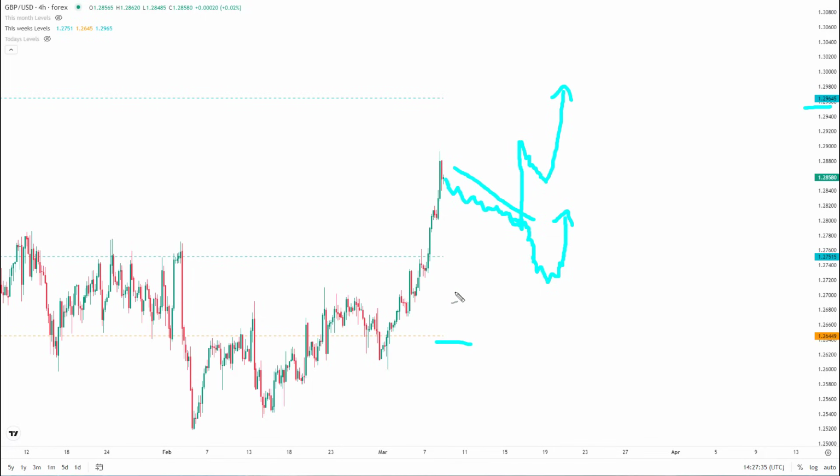If we get a hotter than expected CPI print and we see the pound really sell off and it pulls back maybe on Tuesday, and then we get the CPI report and it sells off down to the 1.26 on a hot CPI report, this would be the second place, especially if we breach this, maybe take out these lows. This would be the second place I'd be looking for a near-term reversal for 1 or 2 days in pound dollar.